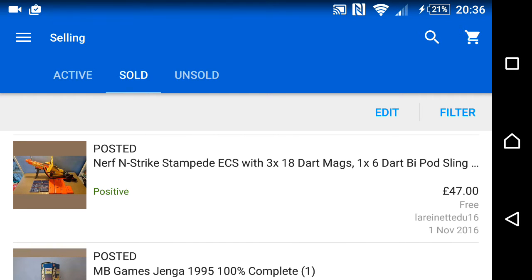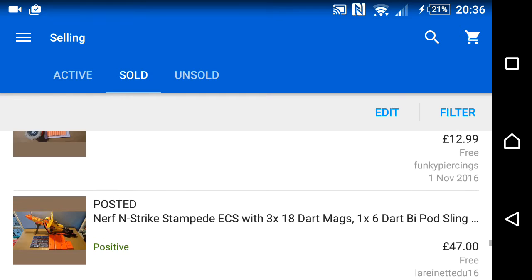This was quite a good sale. This was a big job lot of Nerf blasters I picked up a couple of months ago. I finally got around to listing it and got £47 for it. I paid about £10, I think, for this one. As you can see, everything is complete: it's got 3 18-round dart mags, 1 6 dart round, bipod, Stampede, with all the positive words on here. I also included 60 darts with that as well, so hence why I got a good price of £47.